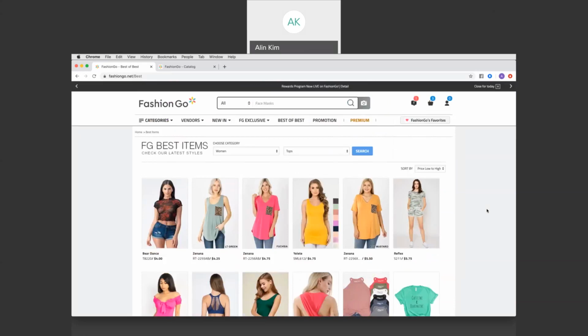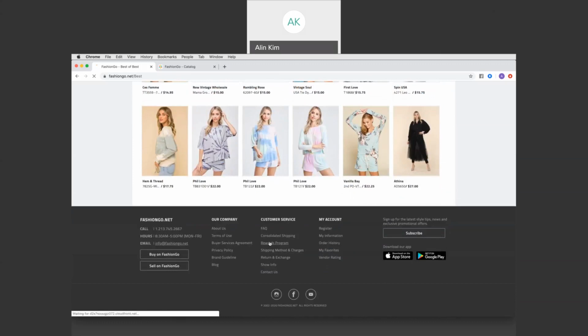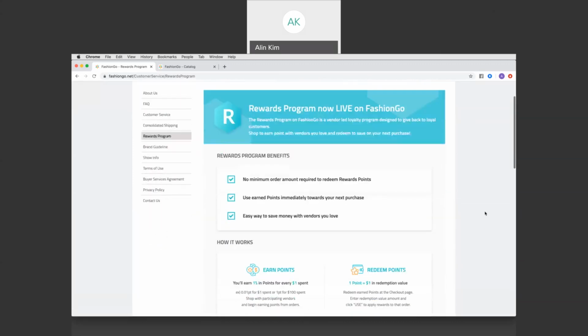The next thing is rewards. The reward system, if you guys don't know, is a loyalty program that we developed back in February for you guys, and it's a way for you to earn points as you shop. If you wanted more information, because we did cover the reward system at length at our last webinar, which you can actually catch on YouTube. Not every single vendor is participating in a reward program, but plenty of them are.